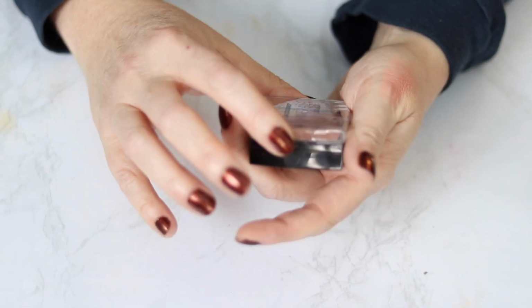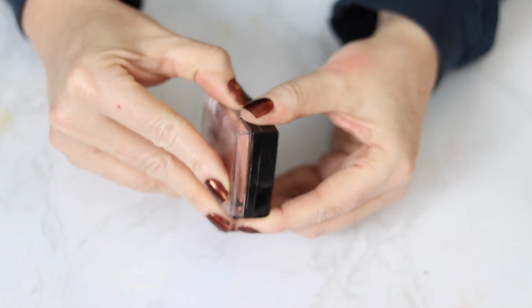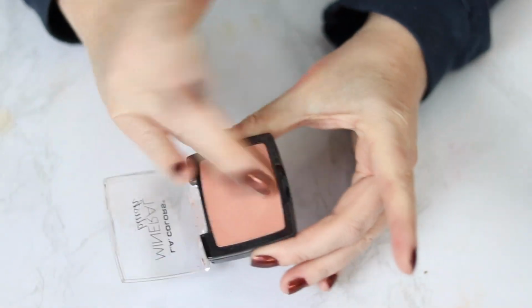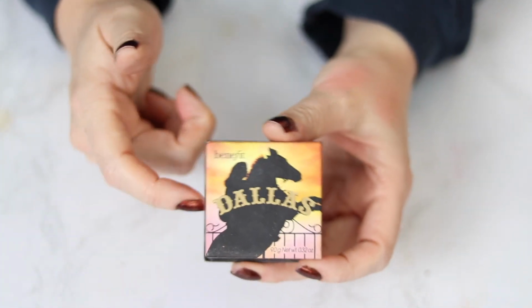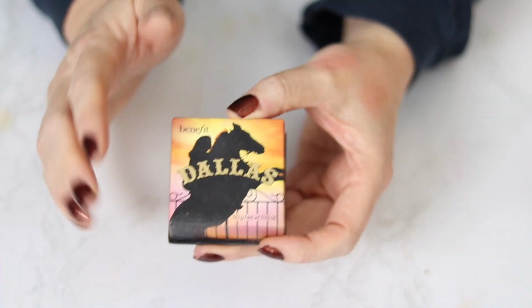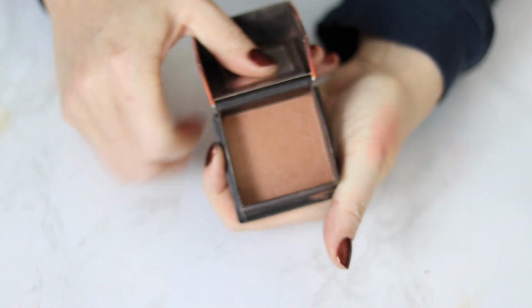I also have this LA Colors Mineral Blush in the shade Blushing. It looks like this. It, again, is a color that I find does not flatter me. And there was just no need to keep it if I wasn't going to wear it. Shockingly, I recently added to my collection Benefit Dallas. I had heard great things about it. Y'all, this just strictly looks muddy on my skin. It is not a color that looks good on me.